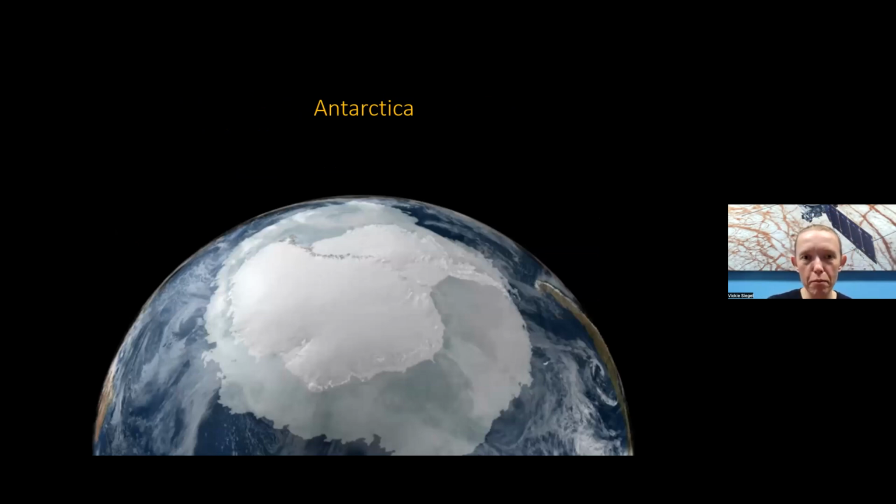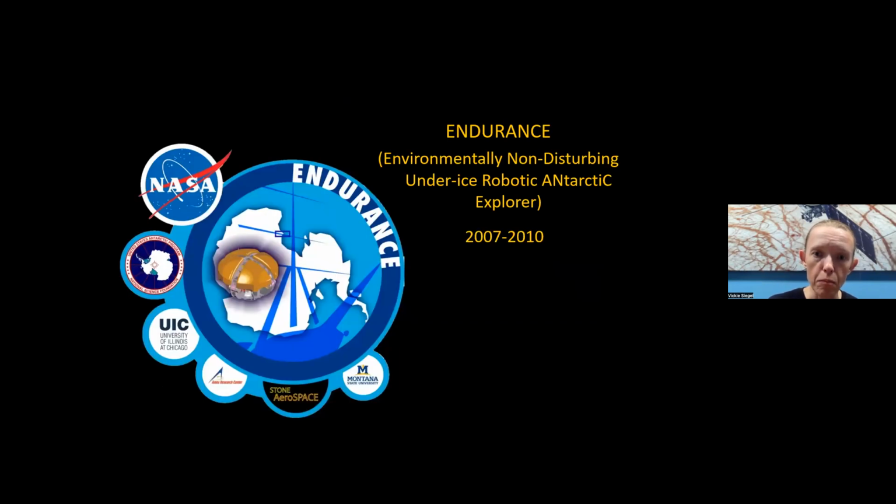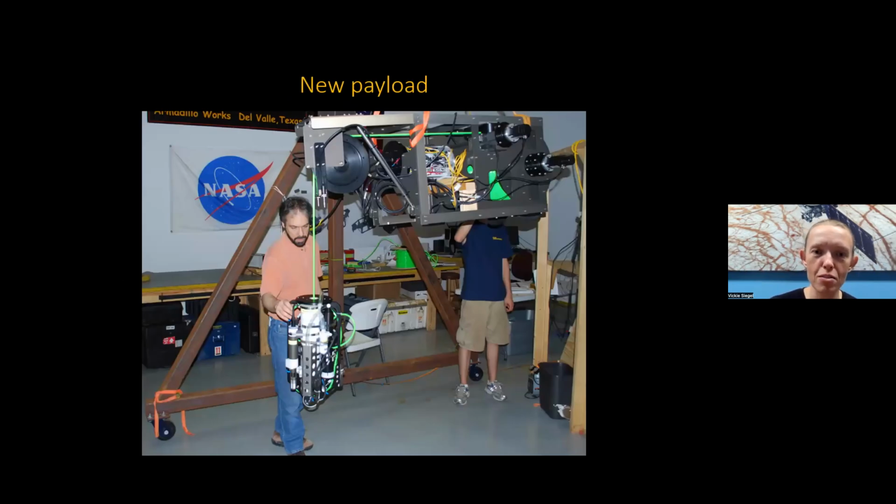So coming out of that project successfully, we wanted to continue this complex mapping work, but we wanted to be working under ice because, of course, that's more similar to the actual Europa environment. So we teamed up with a limnologist, a lake geologist who's been working in Antarctica for a number of years. And we came up with this target to explore and map and document the 3-dimensional water chemistry of a place called West Lake Bonney in the McMurdo Dry Valleys. So this project was called Endurance.